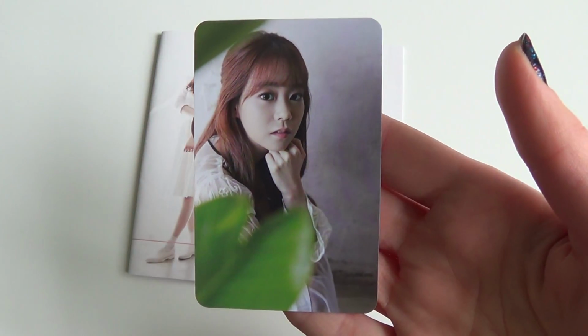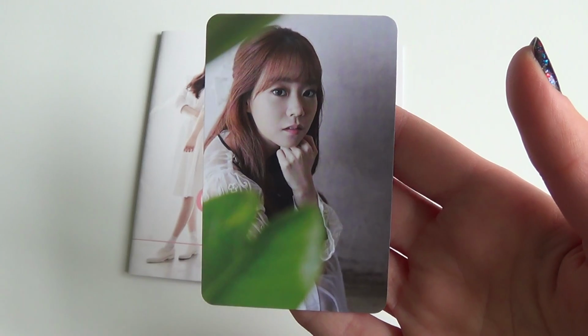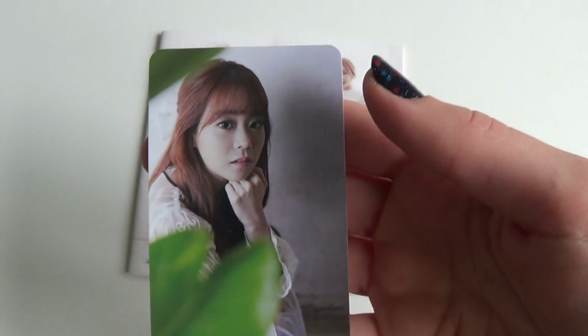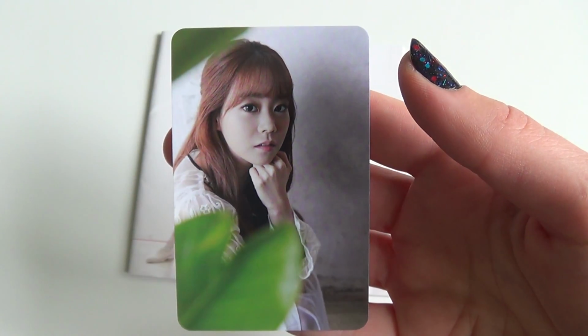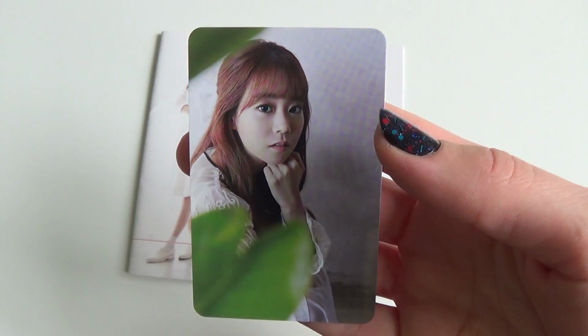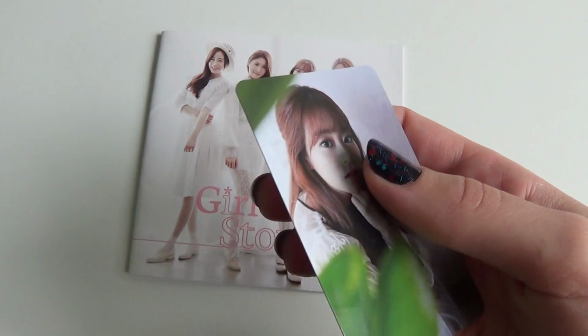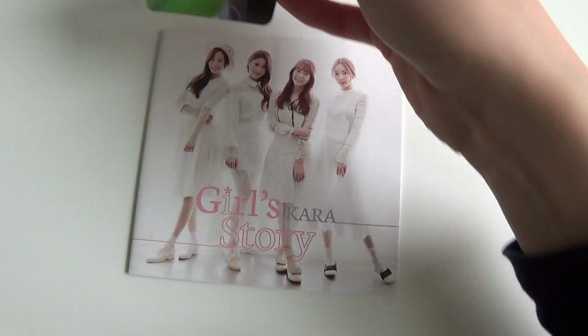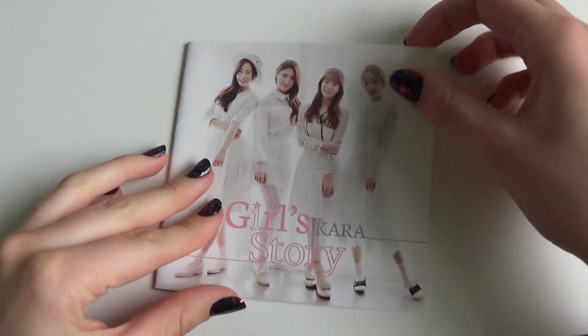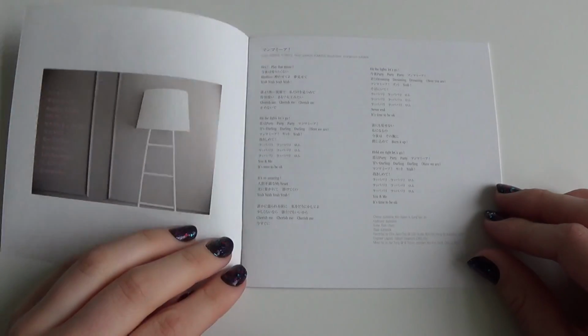Photocard. Wow, that's one pretty photocard. Oh my gosh. Wow. Okay. So let's move on to the photobook.